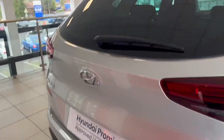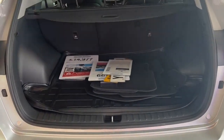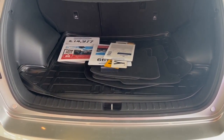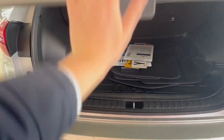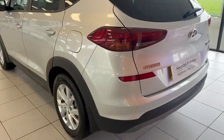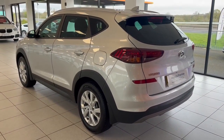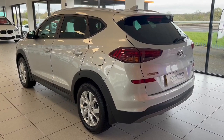And I'll just open the boot here. I know there's a few things in it, but you get a full-sized SUV boot there, fitted with a boot mat, and this car will come with carpet mats as well. I'll just give you a wee shot here of the passenger side as well, and if you give me one second, I'll showcase the inside of this car and a few of its features.